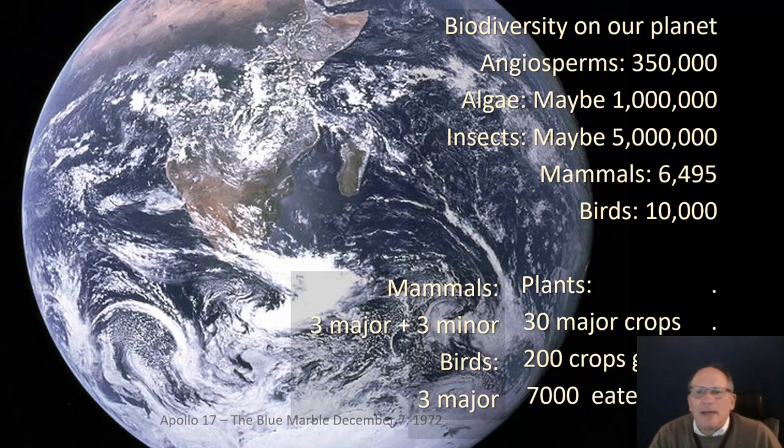For the plants in the supermarket, you will find there are only about 30 major crops that represent the very high proportion of all which we eat. And there are about 200 other species which are present. Many of those are minor and spices. We only eat sheep, cows, and pigs as the major mammals, although there are many minor ones, including things like goats and deer, venison, and so forth. And then birds, chicken by far the major bird that we eat, although duck is quite widely available.